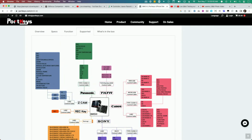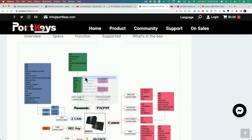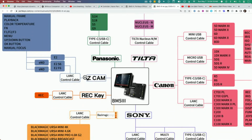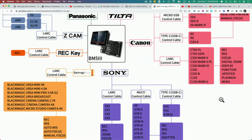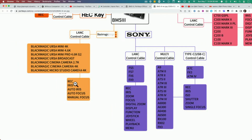So they have a diagram of what it supports on all the different cameras. Here is the BM5 III, not WR. And you can see from Panasonic over USB-C, it can control these cameras, and the BGH1 is not in that list. And this is what it can control on those cameras. Let's make this a little bigger. That's not really making it bigger. There we go. For a Canon camera, you get a bunch of different options of how to control it. Depending on which cameras and how it's being controlled, you get a different set of things that it can do. That's just because they have to add support for every camera individually. And here's what it can do on the Sony cameras. Here's what it can do on the Blackmagic cameras.